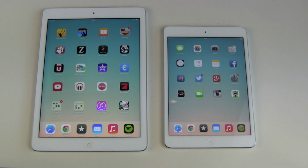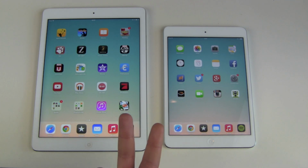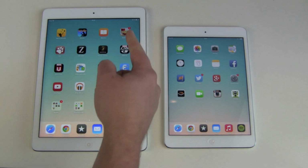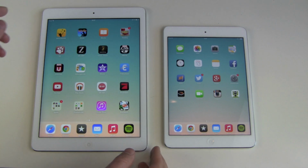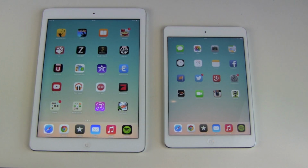Typically it comes down to maybe 2.5 points. Number one, screen size. Number two, weight. And number three, the only real difference here, speakers. But first, let's take a look around.